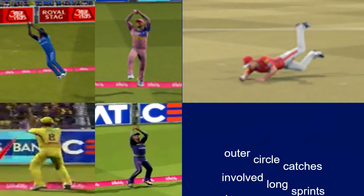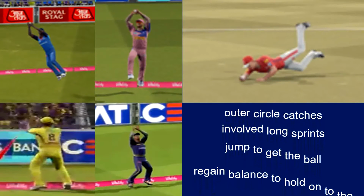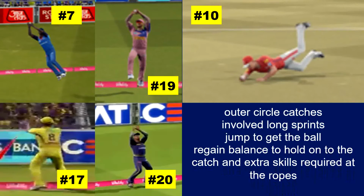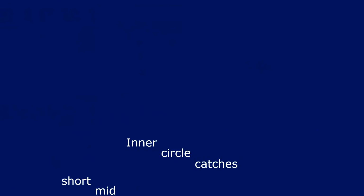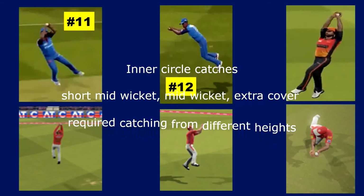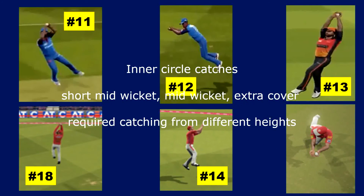Outer circle catches involved long sprints, a jump to get the ball, and regaining balance to hold onto the catch, with extra skills required at the ropes. Inner circle catches, short mid-wicket and extra cover, required catching from different heights.